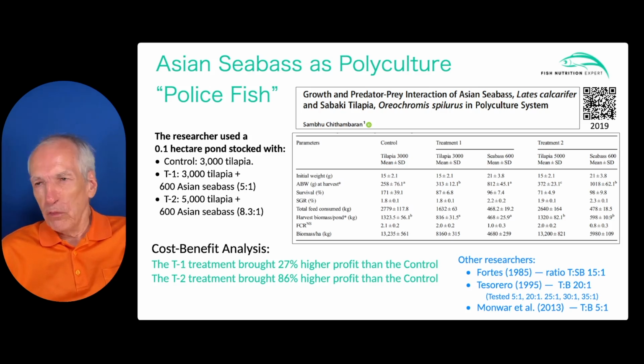And then in the lower right there, I mentioned that there are some other researchers who have tested fish at different levels, 15 to 1, 20 to 1, and also lower at 5 to 1, as was in this experiment I just mentioned.